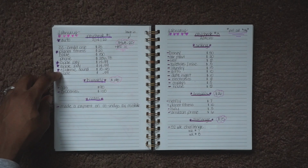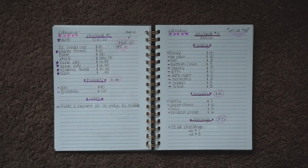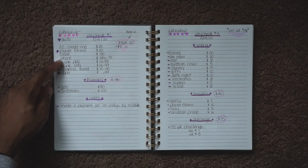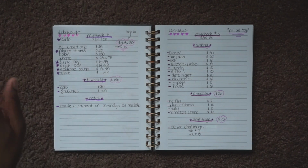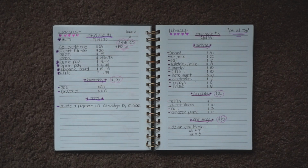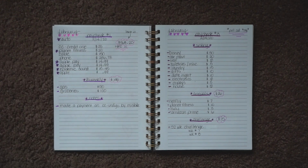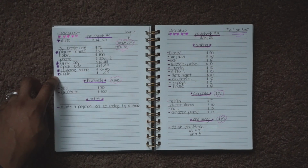We also have Apple Pay for my husband and my phone because our phones are newer, and for whatever reason it is coming out twice. I'm sorry, it's coming out on separate days. I don't know why they decided to do it that way. I wanted it all to come out at the same time. One comes out one day and then the next day, so whatever. Epidemic Sound I pay for, and that's just royalty free music for YouTube, and then 99 cents for Apple storage.